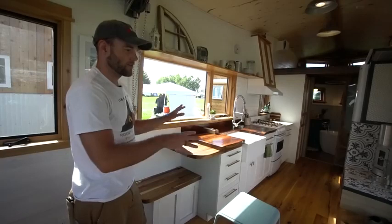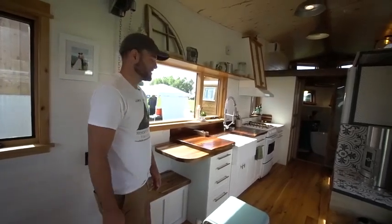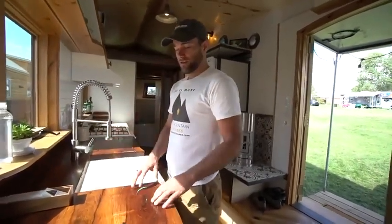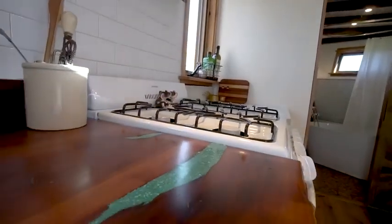I hope it stays that way. I think over time it's going to just start wearing out, but we'll cross that bridge when we get there. From the show, the feedback, everyone loves the counter. That's like the next best feature other than the elevator bed.